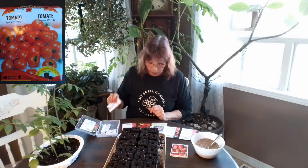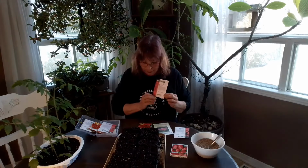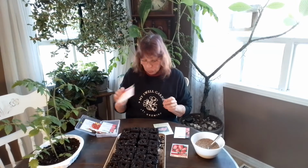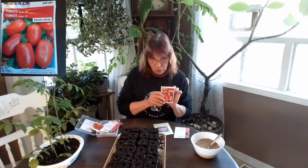So I do 6 Sun Gold tomatoes. This is my all-time favorite cherry tomatoes. Sun Gold is my jam. I love it. So 6 Sun Gold tomatoes, 6 of the Super Sweet 100. I'm going to do 6 Mountain Merit, 6 of the Big Beef, as well as the Big Beef Bush. Those are both excellent. I really liked both those last year. I have got the Romas. I'm going to do 12 of the Romas.